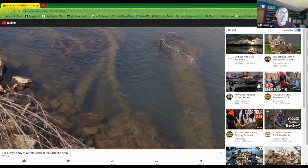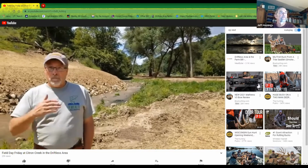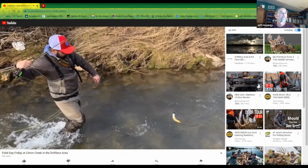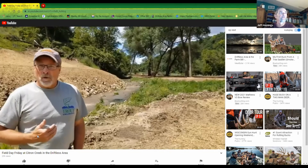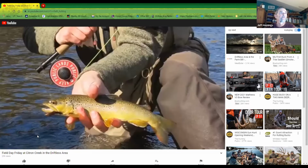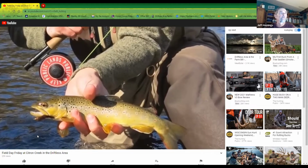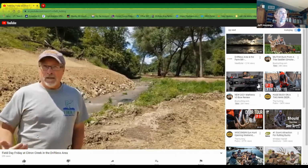These stream banks are going to be grassed. They're going to be stable. They're going to be aesthetically pleasing. This stream will become available for public fishing. So that actually adds to the local economy. You'll get fishermen coming in that before didn't have access to the stream. And by adding the additional fish habitat, the fish populations will increase 5 to 10 times.